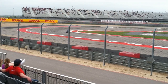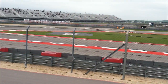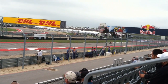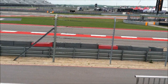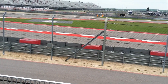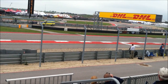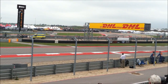Lost some time in the third sector. Already fourth place position. Marquez 202.8. Here comes Rossi. Finished up his lap. Oh, a moment. Fairly major moment for the doctor. Not able to improve.